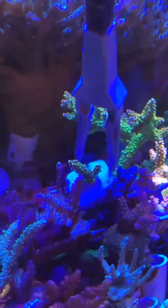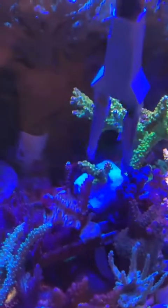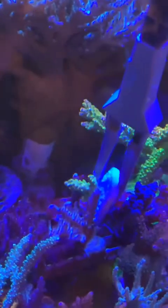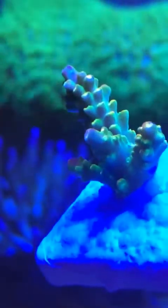Actually, that's the cool thing about Acropora. You can actually move these, and they don't do much. I mean, if they have polyps out, they might go in. But anyways, a little tricky grabbing. Okay, there we go. Now this would be cool if I had my macro lens on still. Knock that in. All right. Okay. Try to hold this thing steady.